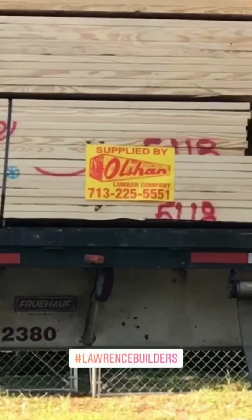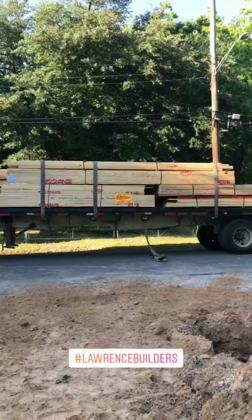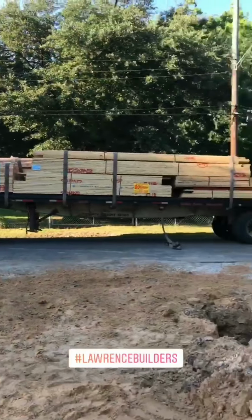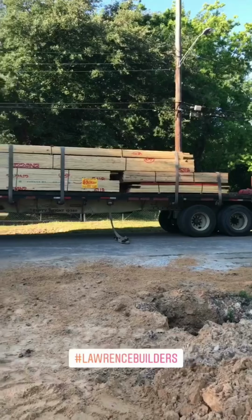We get our lumber from Ocean. They got the best quality, better than Home Depot or anywhere. A little more expensive, but some pretty good wood. All straight pieces and real good.